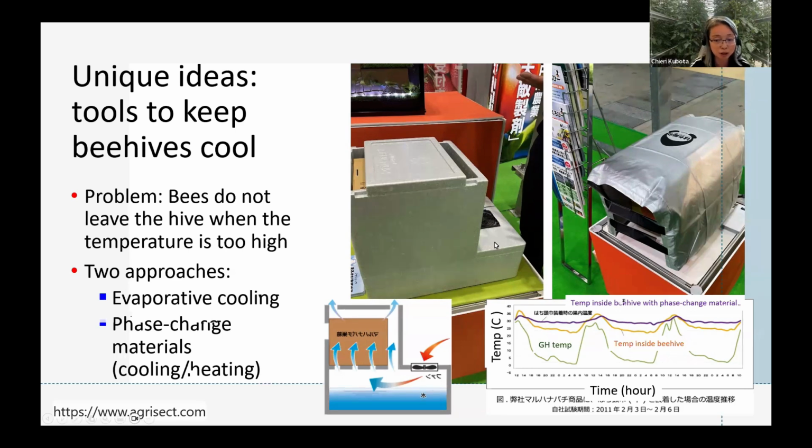And one technology is so simple. It's a styrofoam box with a fan. You can see the fan. And underneath there is water, basically creating an evaporative cooling effect and maintaining a lower temperature than without that kind of insulation and evaporative cooling setup. The other one is a little bit more sophisticated. This is a phase change material, designed to maintain a certain temperature. And that's also helping bees to be active and get ready to do the work.